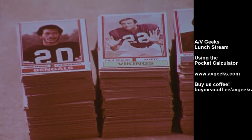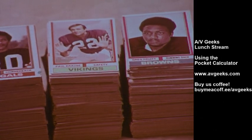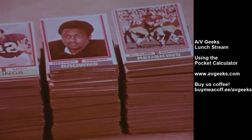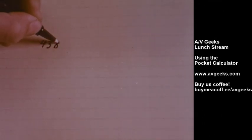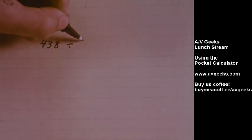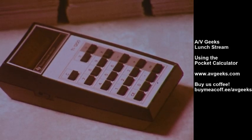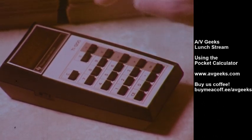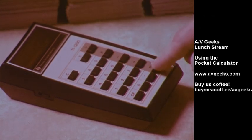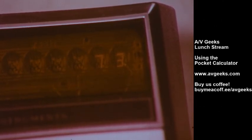Let's try another division problem. Suppose you have 438 trading cards that you want to divide equally among 6 friends. The problem is stated 438 divided by 6 equal. So, using the calculator, you enter 4, 3, 8, push the divide key, enter 6, and push the equal key. The answer is 73, so 73 cards would go to each of your friends.